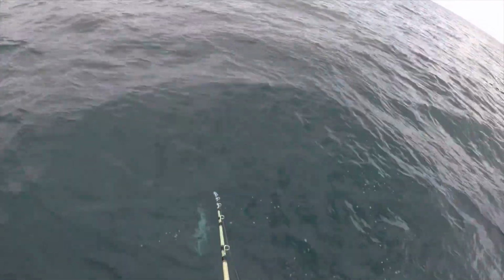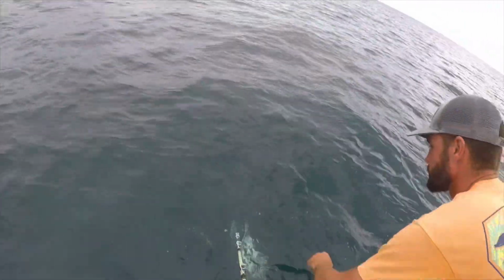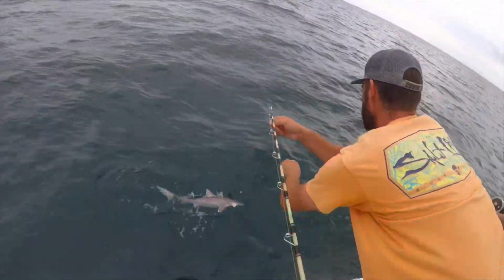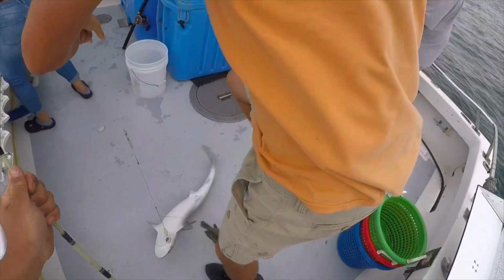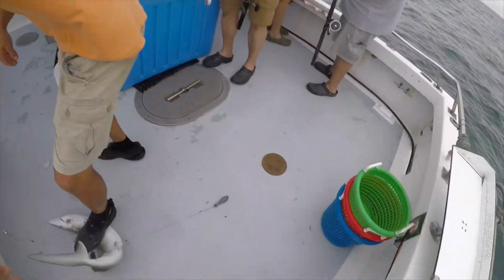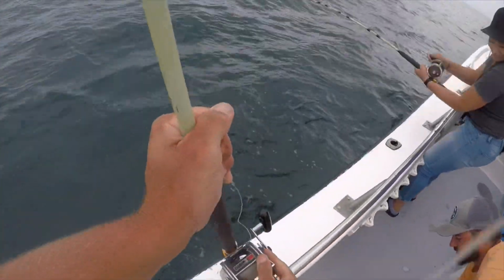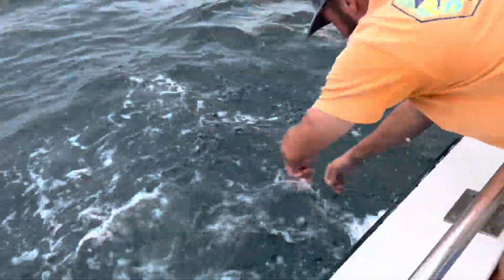Let me grab this shark. There's another one down there with him. There you go, you got Jaws as well. Jaws Jr. All right, y'all, I'm gonna sling him in. 1, 2, 3. Watch out now. Yep, these are Atlantic sharpnose sharks, y'all. Look at her, son. We're sharking them now.